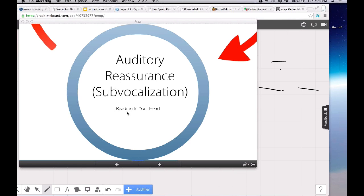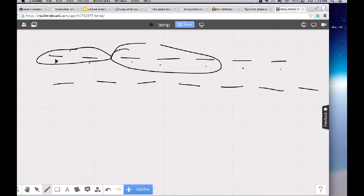Now, auditory reassurance, just put it here in tiny little text, is reading in your head. Okay, so I just want everyone to be really clear on what this is. It's that little voice in your head that reads along with you out loud in your head when you go through. So you're not crazy. That's there for a reason. And one of the reasons why it's there is it helps you with comprehension, because when you read in your head, you're essentially affirming it to yourself. And we developed that technique when we first learned how to read. Going back to my example here, reading out loud one word at a time.